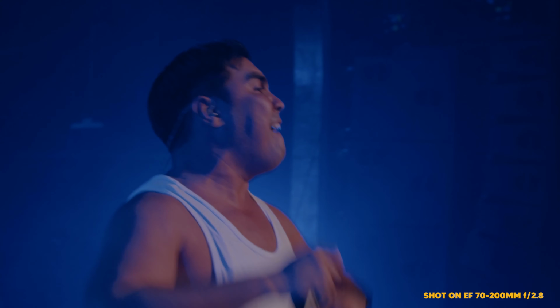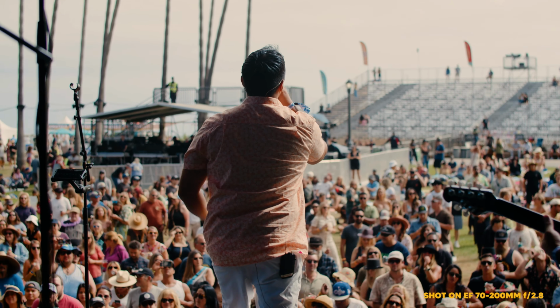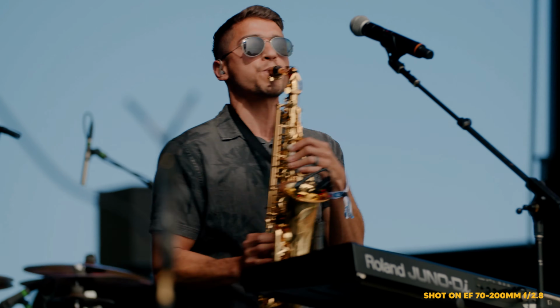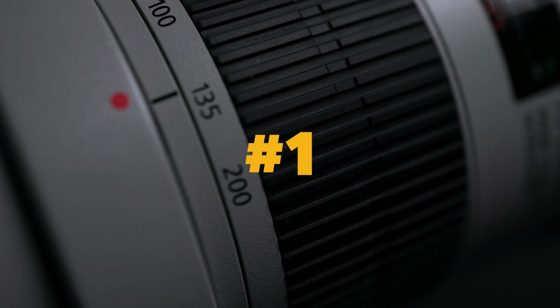And what's great about this lens is that no matter the focal length you're at, whether it's at 70 or pushed all the way into 200 millimeters, the aperture remains constant and the focus doesn't shift, making it super easy to keep your focus as you decide which focal length to use. So let's go back to our breakdown and start with number one, compatibility.